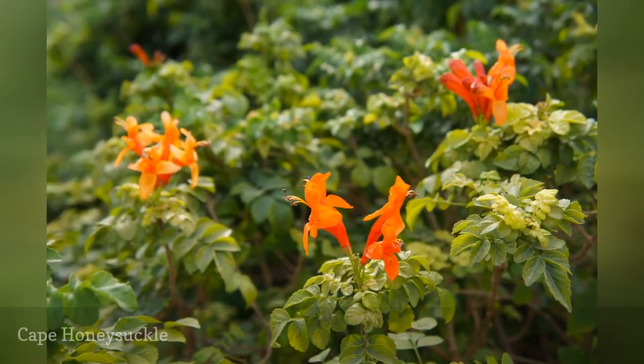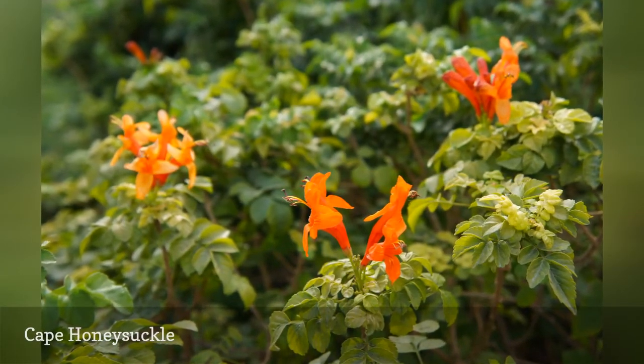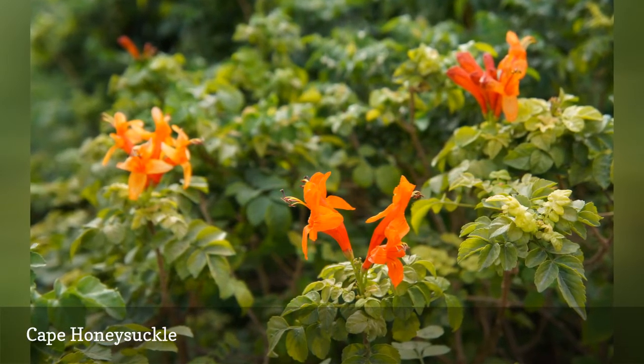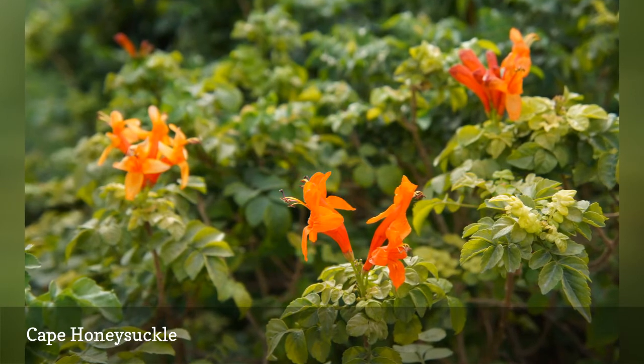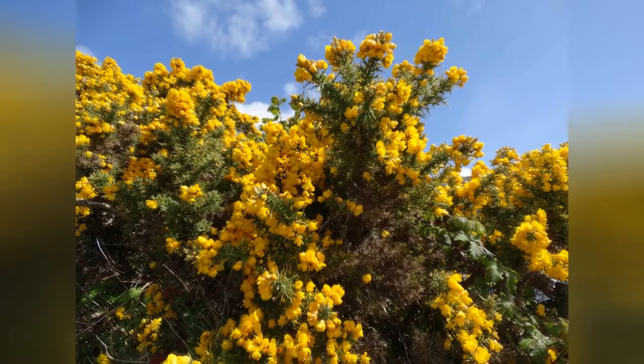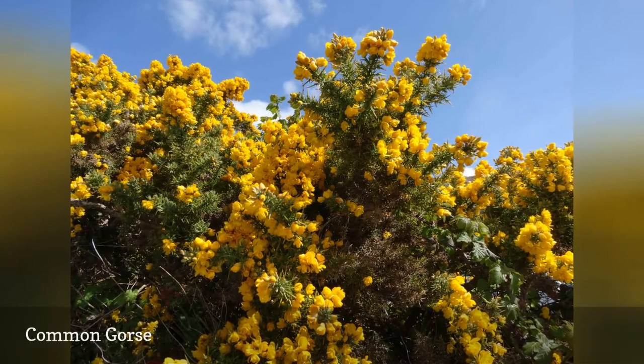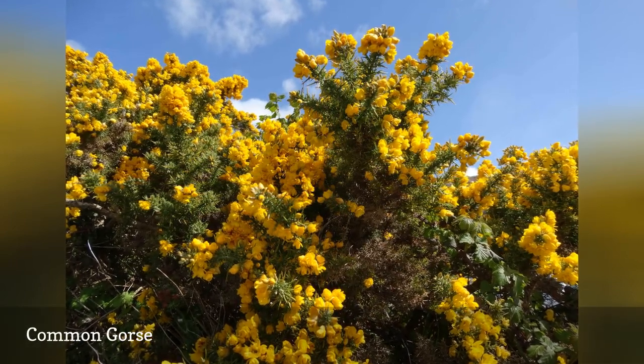Lisa, our guide to pool and patio, was telling me about her Cape honeysuckle last night. She says it had gone wild, turned more into a vine and covered a whole hillside. Common gorse is covered in cheery yellow blossoms each year, but that is not enough to negate the fact that it is a noxious weed.